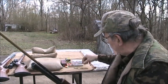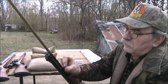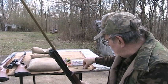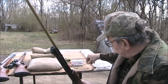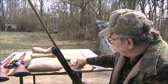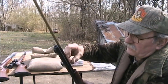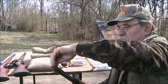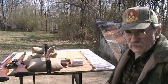So let me finish loading these CCIs. That's going to be the first five rounds. And then we're going to load up these SKs. And lastly, we're going to try the RWS bullets. The first group that I'm going to fire is at 25 yards. Okay. Action's open. Safety's on. Now we're ready to fire.